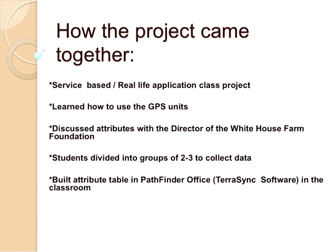So it's not just a project for the sake of a grade or for the sake of doing a project. It's the idea that the students are actually creating something useful for the community. And for example, this farm foundation is going to actually use this in talks and things like that they give on site.